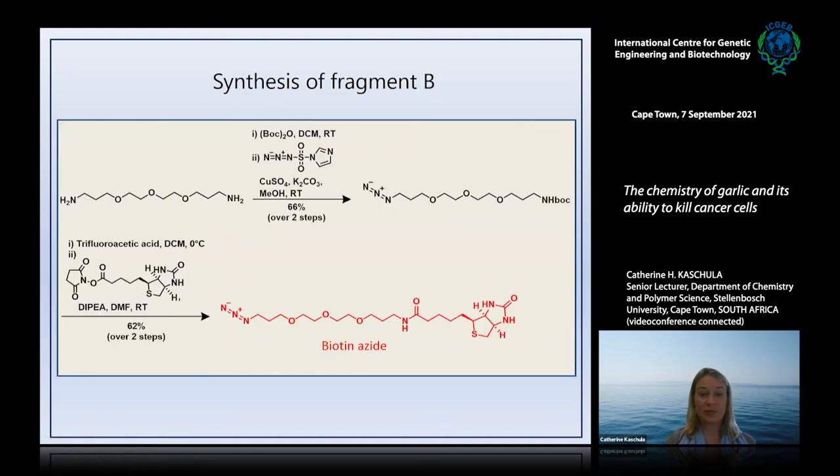To synthesize fragment number B, which was the biotin azide, we started off over here with this PEG diamine linker, and we first of all did a monoprotection using Boc anhydride. Then the remaining free amine over here was converted to the azide using a diazo transfer reagent under basic conditions. And then the Boc group was selectively removed. So here was Boc deprotection.